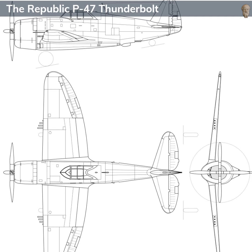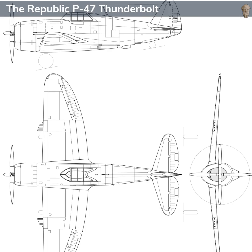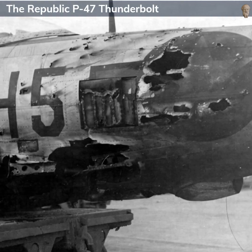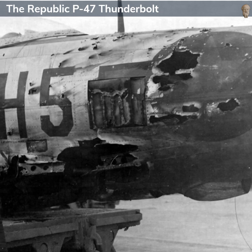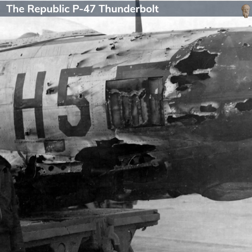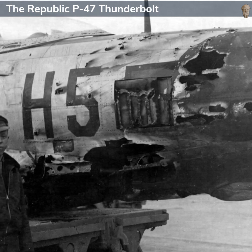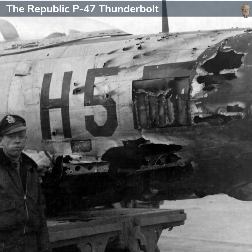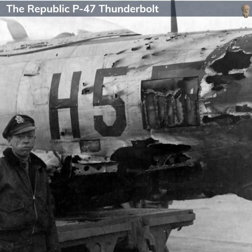What set the P-47 apart was its remarkable durability. It featured an armored cockpit and protected oil systems, enabling it to absorb substantial damage and continue flying. Its radial piston engine had a high tolerance for damage compared to liquid-cooled engines, while its large size meant it could sustain a large amount of damage and still be able to get its pilot back to base.